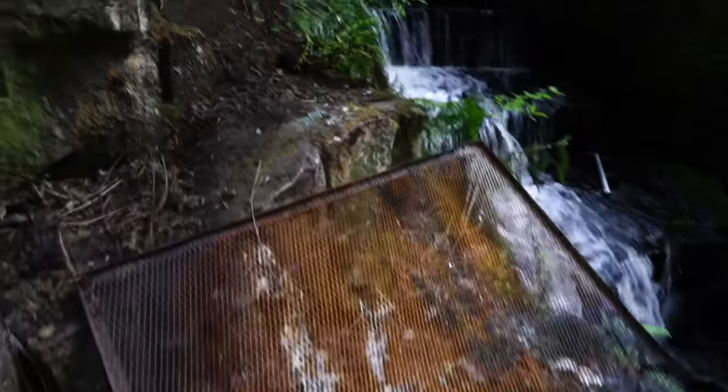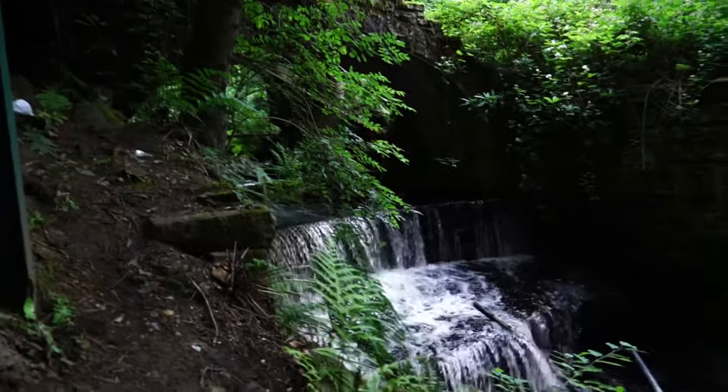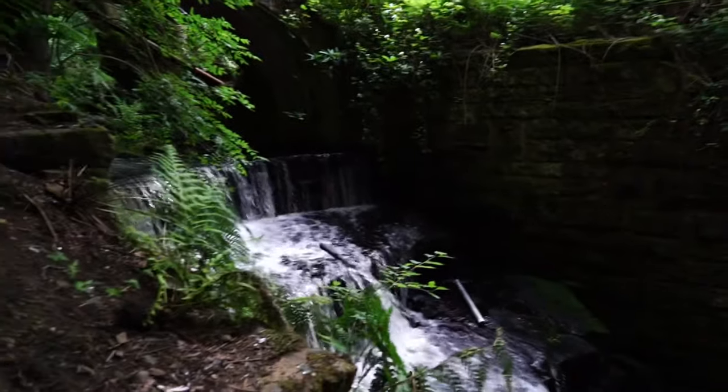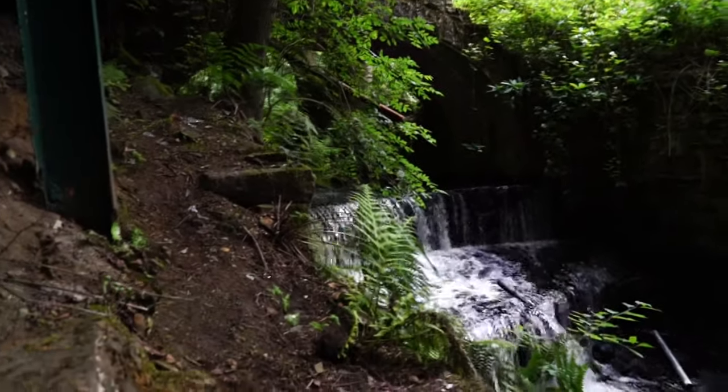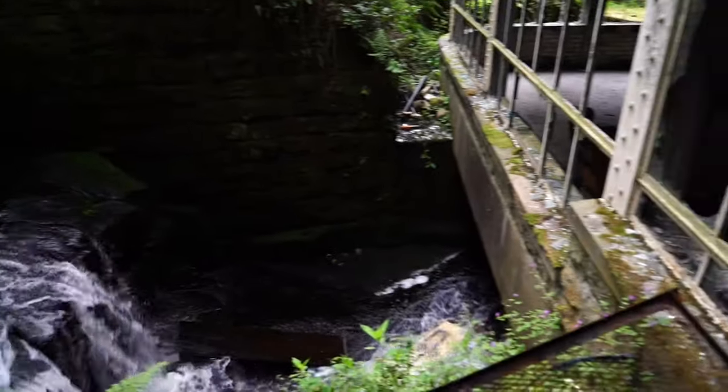Whoa! Now that, I don't know if you can hear me folks, but that is a waterfall. Look at that. The power behind that is unreal.